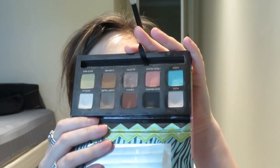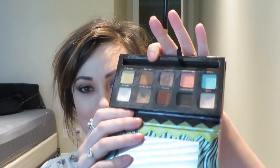So for today's under the eye area, we're going to be taking Glisten, which is honestly one of my favorite things to take underneath the eye. It just creates this very sort of iridescence. I like it. I'm going to be taking Caramel? Sorry. I think my brain was thinking of other colors and other palettes.